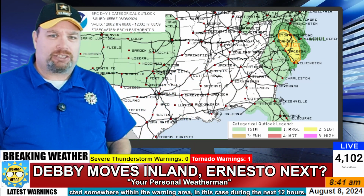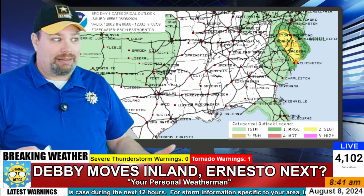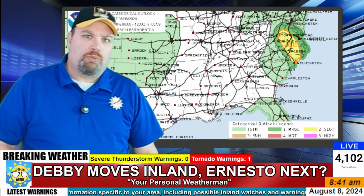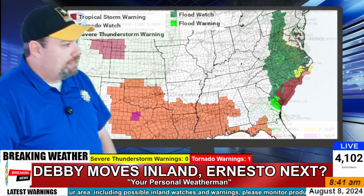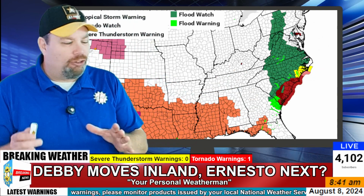They'll be isolated and short-lived with typical tropical systems, especially since we're talking about a weak tropical storm and not so much a landfalling hurricane at this point. But that'll be the possibility through this morning and into this afternoon as well. The big concern, obviously, is going to be the amount of flooding here.